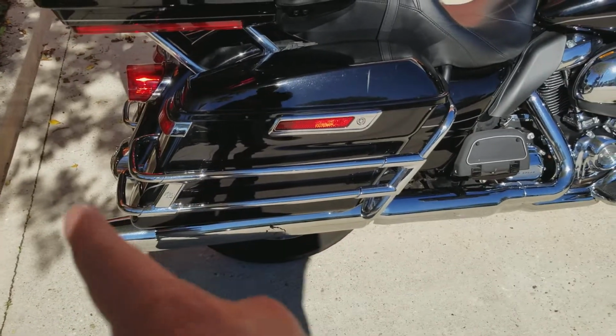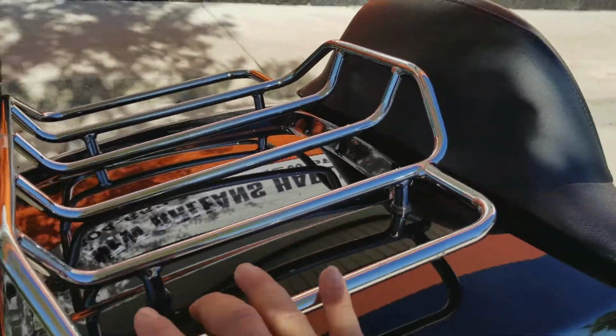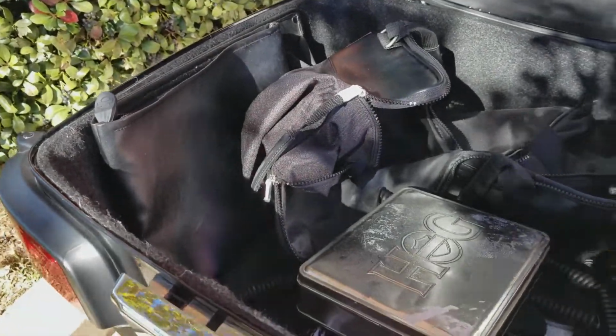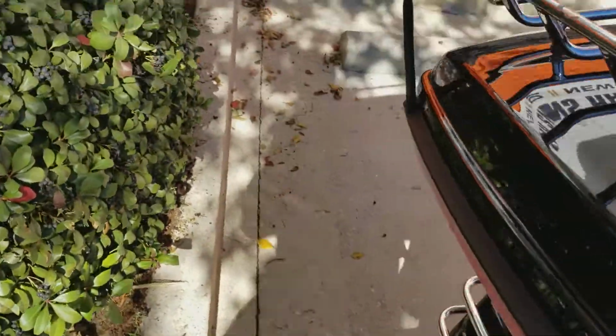The customer did add, they put a few $100 of accessories on this bike. These do come standard with a luggage rack here on top of your tour pack, so you have more room for storage, and you also have the inside, of course, that you can put everything into. They left some of their things with it, the headset, some bags, and the owner's manual, so you do get to take advantage of some extras that the previous owner did leave for you.